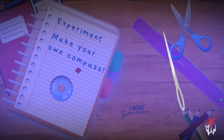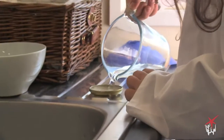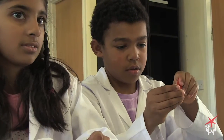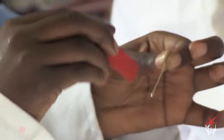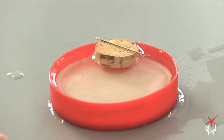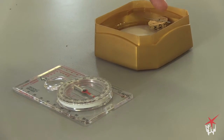First, we got a pin and a chopped up cork and a lid off a jam jar or any kind of jar. Then we filled up the lid with water. Then we put the cork in a little bit of water. We magnetized the needle by getting the top of south and north pole, holding the needle and going up and down it. It's important that you rub the needle in the same direction every time. The needle is now a magnet. And now when you put the needle on the cork, it should always point north. Test it by getting a compass from a shop and seeing if that one's pointing north and the one that you made.